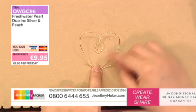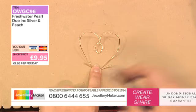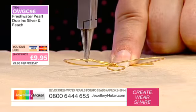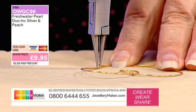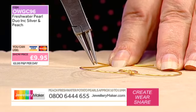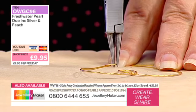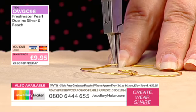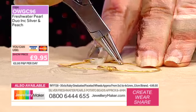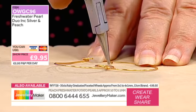which obviously with it being a morning show, we don't really have time for me to do that. So I'll hold it in place with my finger, and then you just take your round nose pliers, and we're just going to twist, holding the frame down with your other hand. It's obviously easier if you've already wrapped it, because you're not having to hold it still, so it doesn't come out. So you twist to get almost an echo of the heart at the bottom, and that's how you make your frame.